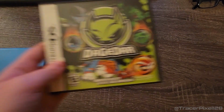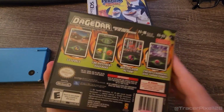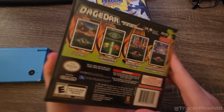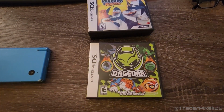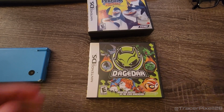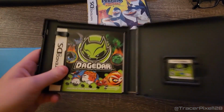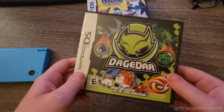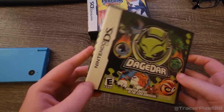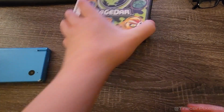Next game I got was Dagadar, based on a toyline. I got this from Walmart for about 20 bucks. A little bit of a story. I had gotten a book for Christmas I didn't like, so I took it back and got a gift card and used it on this. It's a racing game, but it was also kind of hard, but I enjoyed it. Probably not one of the best games, but I was 11.